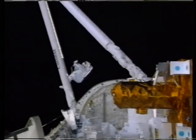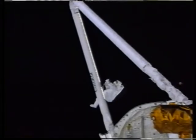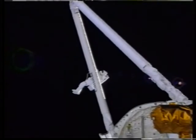Mark Lee now with a recharged backpack on his way for the final evaluation and his assessment of the SAFER unit. This is a flight quality evaluation. He will assess how precisely he can maneuver with the SAFER unit following the path of the robot arm. This is, again, an evaluation to determine how precise this SAFER unit can fly.